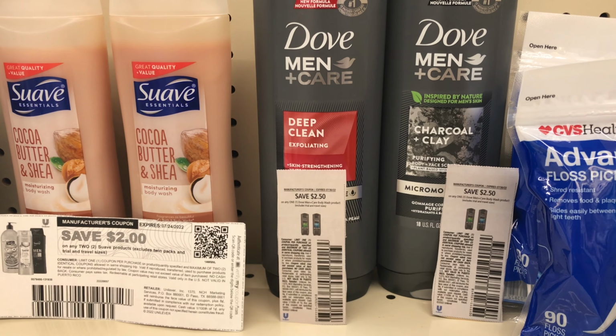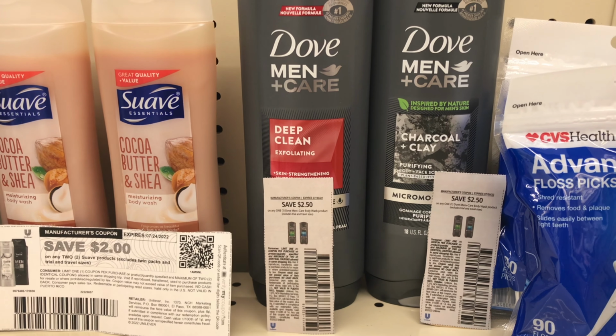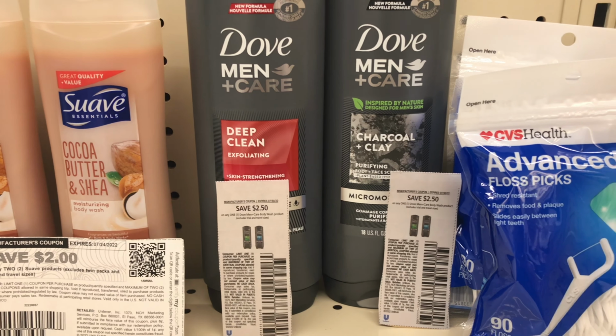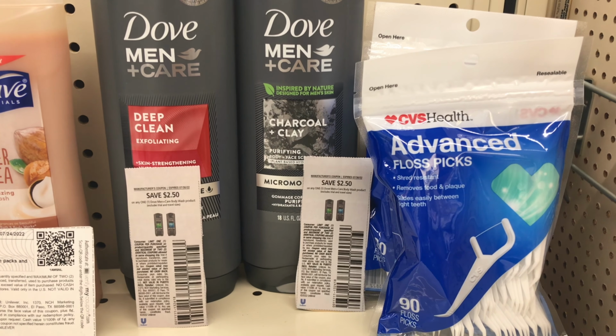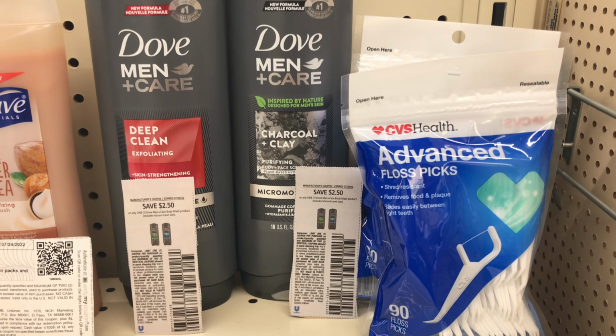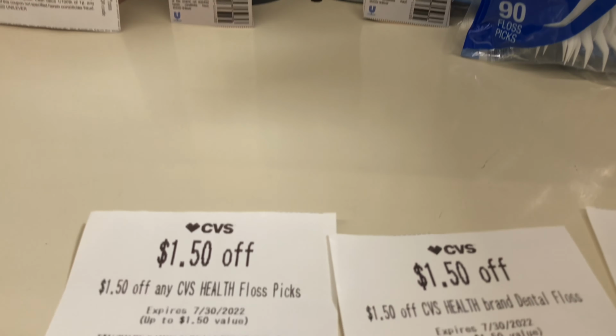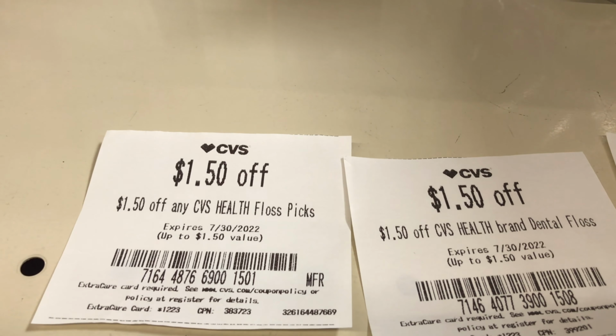So with the $5 I'm using with this, it's still almost the same thing. And I have a $5 off of $30 next purchase CRT. That's why I'm adding the CVS floss to this. I have a whole bunch of CRT for this that will apply and it will end up being free. And each one is priced at $3.29.